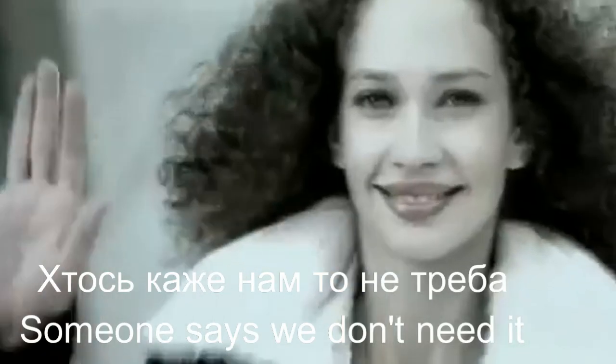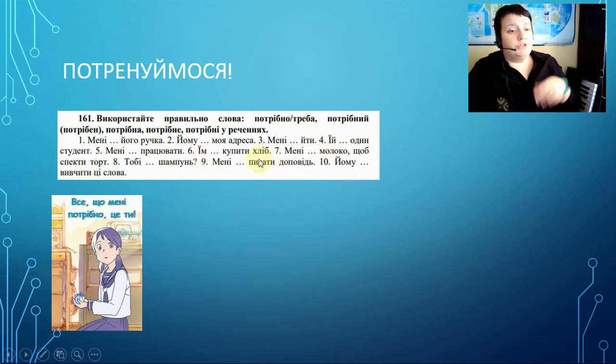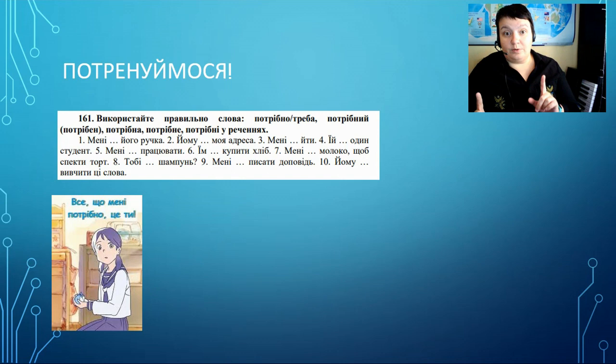Хтось каже, нам то не треба. So here is the exercise. We need to put here the adverb потрібно, треба or adjectives потрібен, потрібна, потрібне, потрібні in the sentences. So pay attention. If we have a noun, we use потрібен, потрібна, потрібне, потрібні. If we have a verb, this part потрібно, треба. And there is no difference between these two. Actually, потрібно and треба, they are synonyms, they are the same. And here we pay attention to the gender of a noun. If it's masculine, потрібний or потрібен. If it's feminine, потрібна. If it's neuter, потрібне. If it's plural, потрібні. So stop this video, do this exercise, and then we'll check.